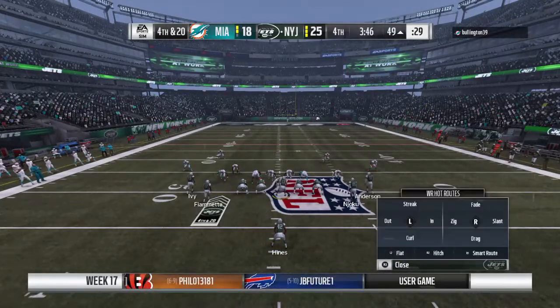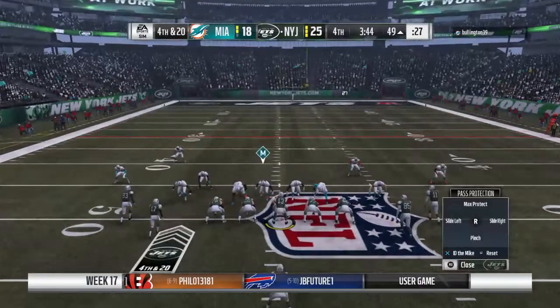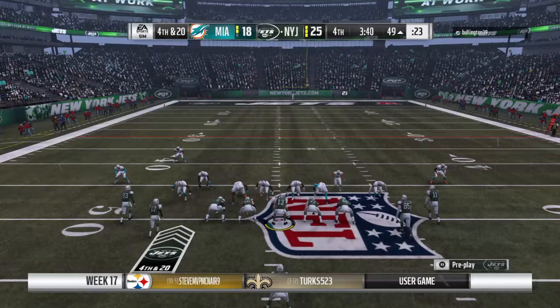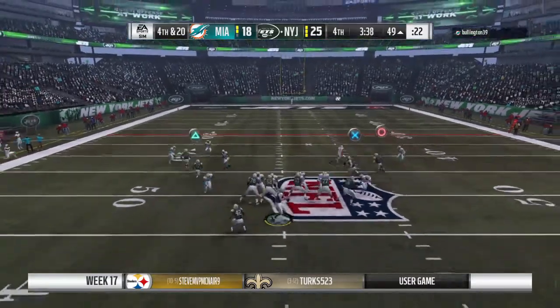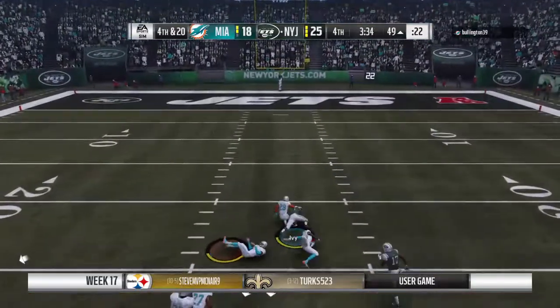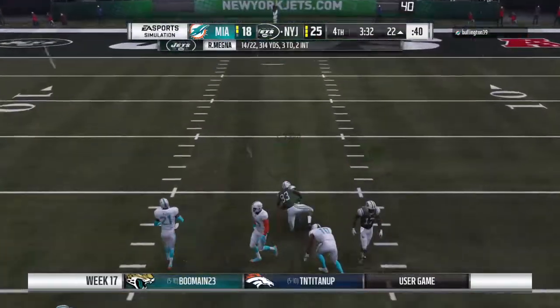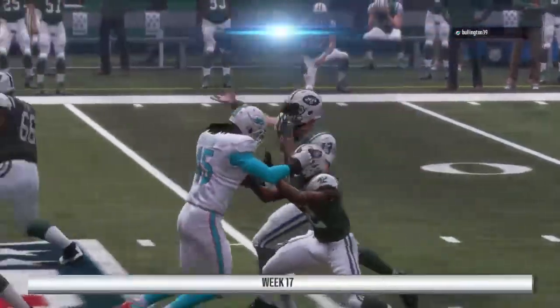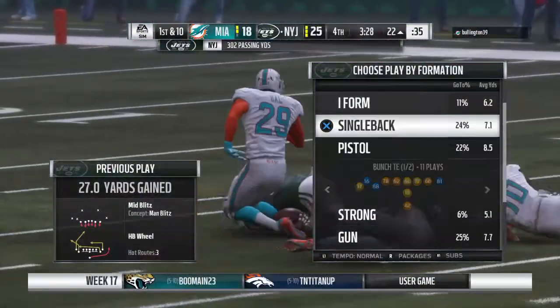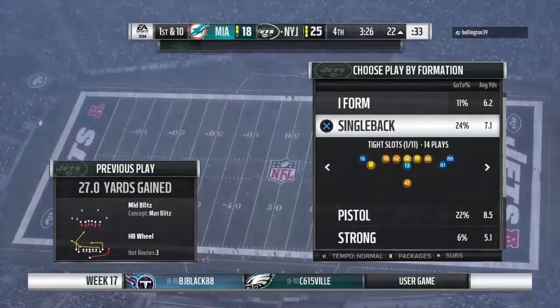What you're hoping is that you figure out and you see and get a clue that maybe there's going to be some pressure coming at you, and you change the blocking schemes. Maybe you go to max protection. The biggest one is maybe you bring your running back in to try and keep you clean. But in that case, that didn't happen. Zero accountability, and a sack resulted. And he'll get this one down near the 20-yard line, just shy of the 20. 27 yards, a big play there on 4th.